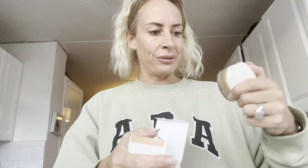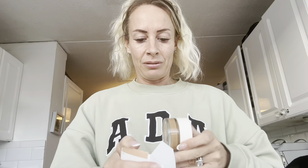I got this from TK Maxx. It was £4.99. It's a Zara tinted moisturiser. I don't know about the colour, but I'm just hoping that this is my colour. For a fiver, from Zara, I thought. Oh, I don't know, it looks a bit dark. If not, my mum's quite dark. I could maybe give it to her.